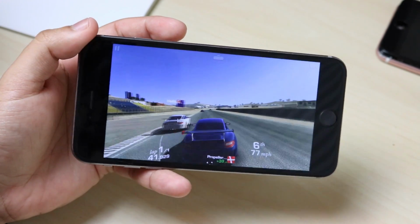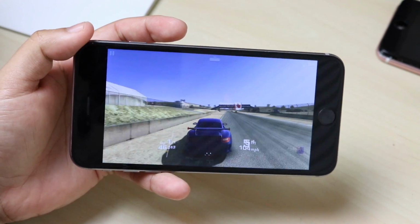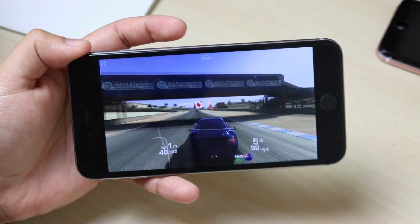You can do that on the 8 Plus too, but the 8 Plus is newer, so you probably don't have that many issues with it. But I'll definitely say that you should probably consider doing that on both these phones whenever you get them.